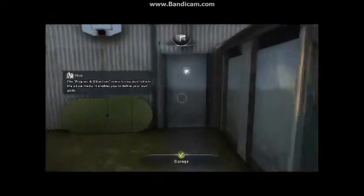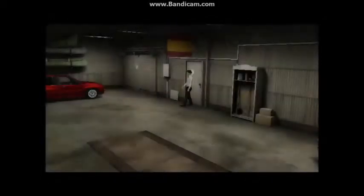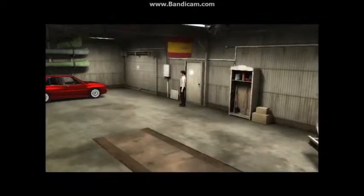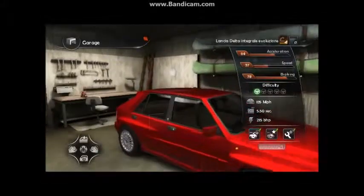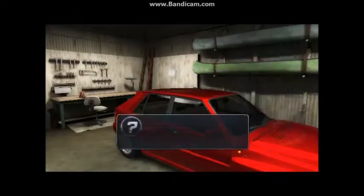This door gives you access to the garage. In the garage, you can admire your cars and interact with them in the same way as in a car dealer. In each garage, you will find a display board to menu.